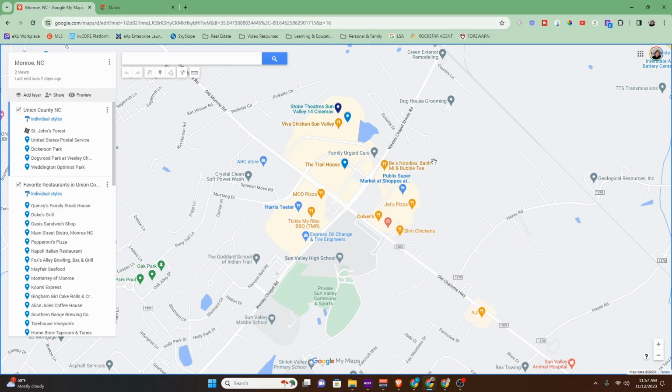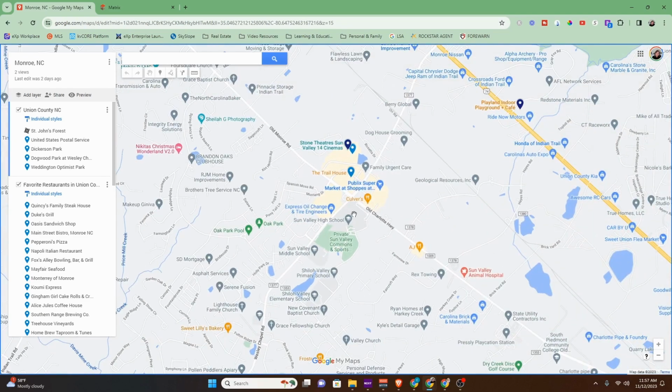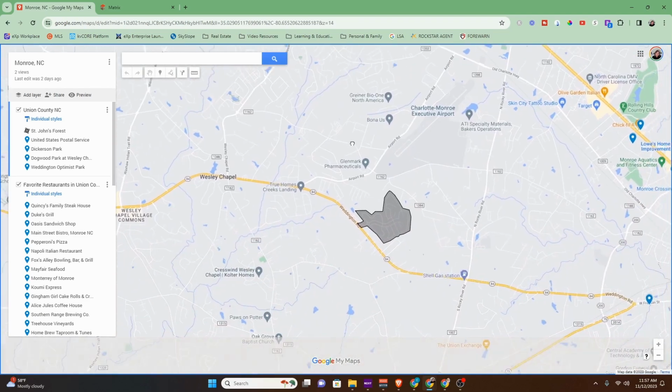And if you live in St. John's Forest, you might be spending a bit of time in the Sun Valley area. So that is a great, really close location for you. What else are you close to?